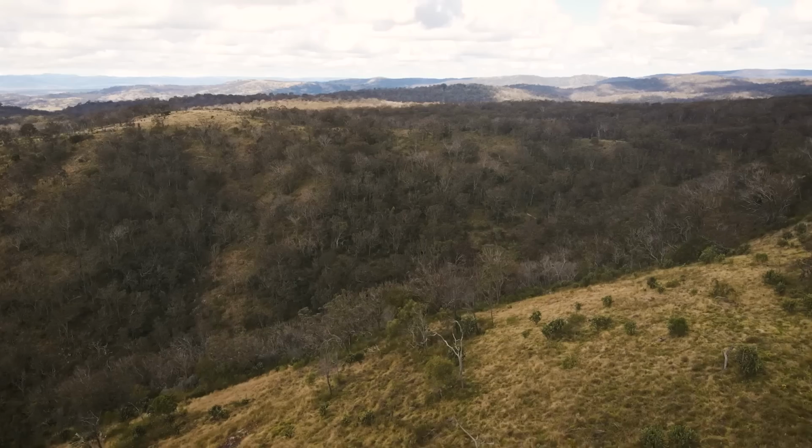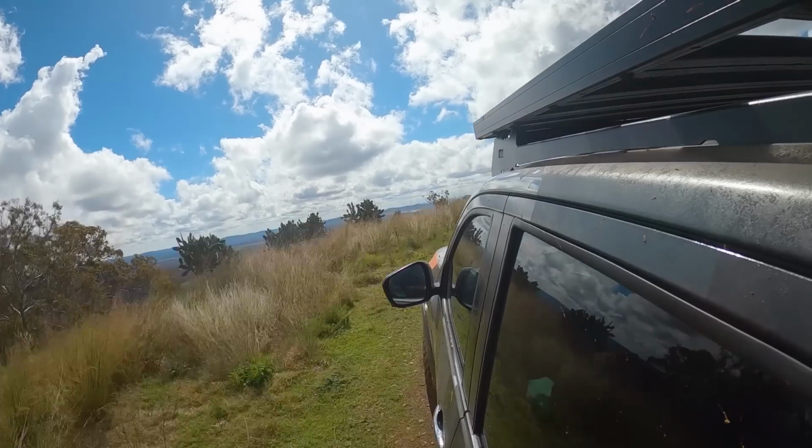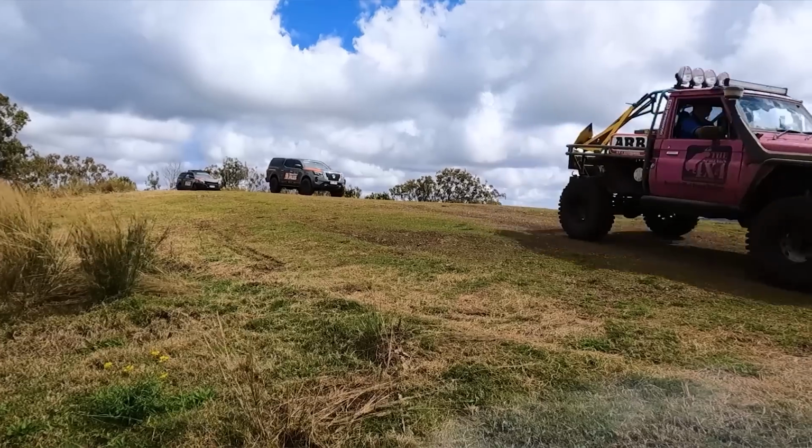That view just never gets old, does it? It's a beautiful view, isn't it? It is nice. Beautiful. Great Dividing Range in the background. Beautiful. It's awesome. It's good today, too, after the rain, because it's sort of sending all the smoke down and up in the air. See all the way, it's a great dividing range.